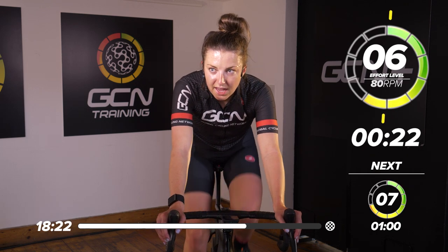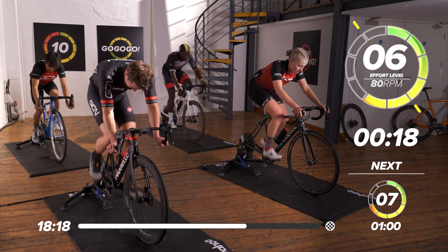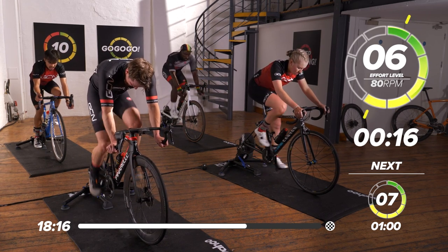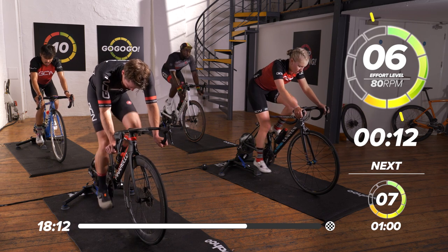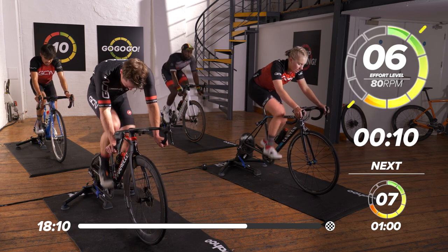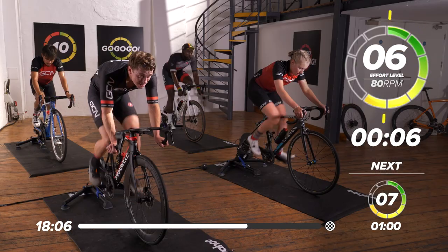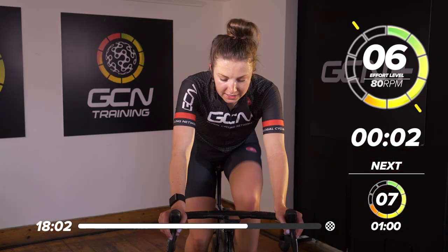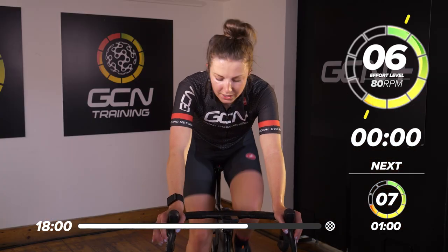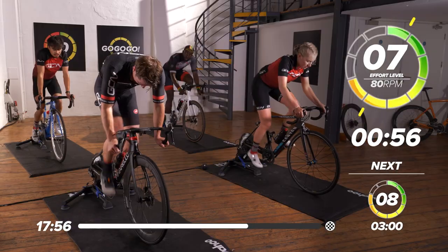Stick into that 80 RPM, remember that. 20 seconds before we're gonna ramp it up. I'm gonna ramp it up to 7 out of 10 for 1 minute. So get ready. And in 5, 4, 3, 2, 1, ramp it up. 7 out of 10 for 1 minute.